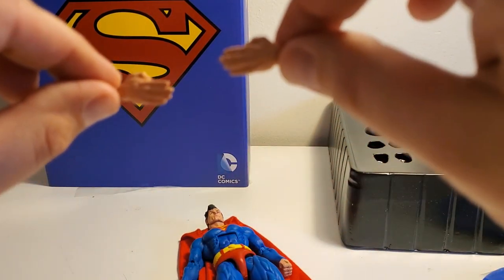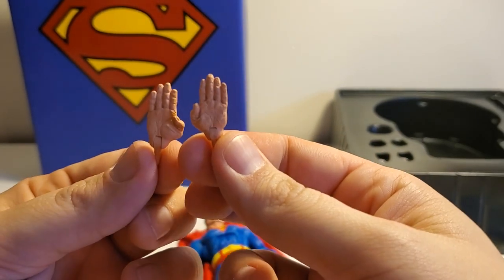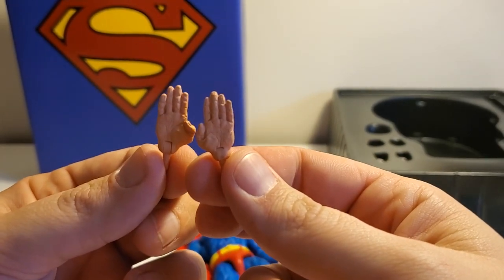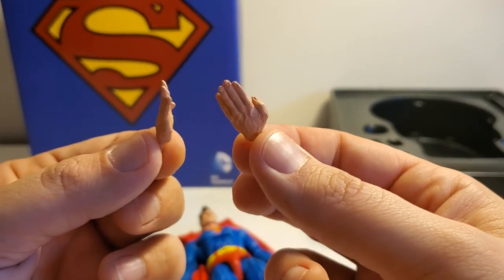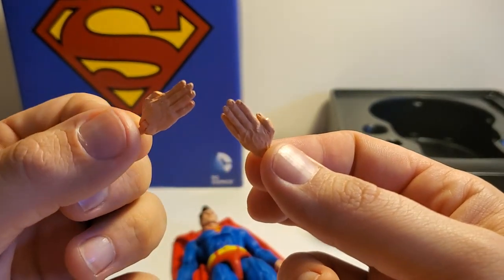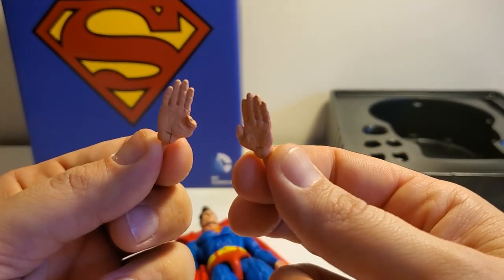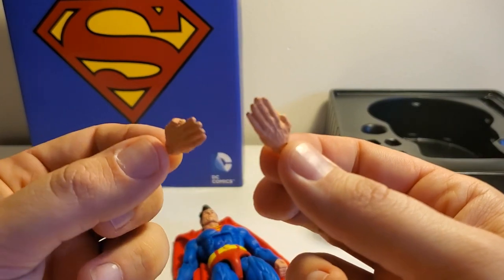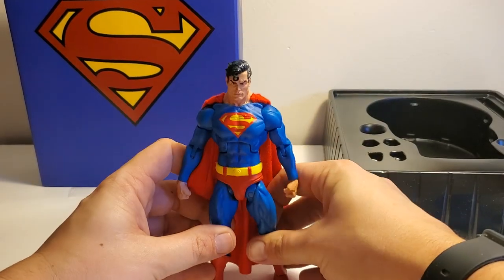Also get flat flying hands. Look at the detail. Look at all those lines on the palms and the thumbs and the fingers. You can even see the fingernail indentations. Just great sculpt work. Awesome. It's like a Renaissance artist, whoever made this NECA Superman.